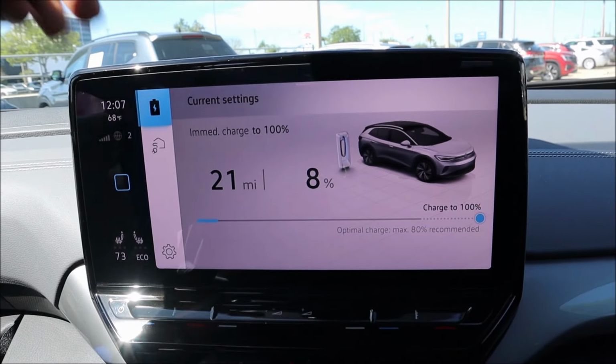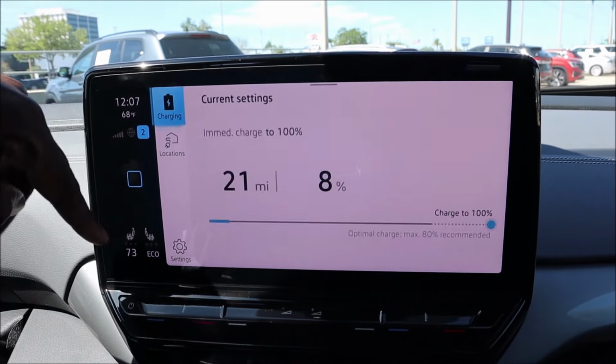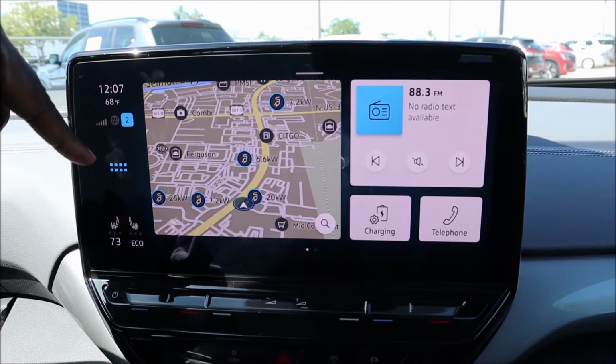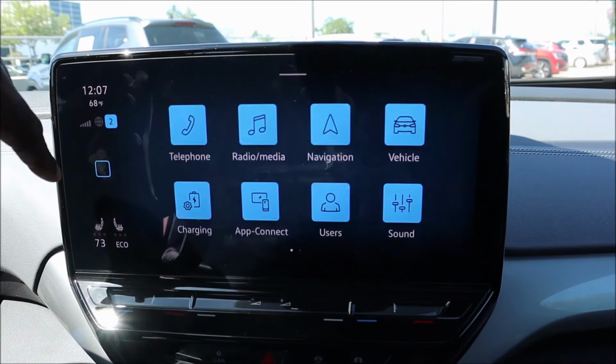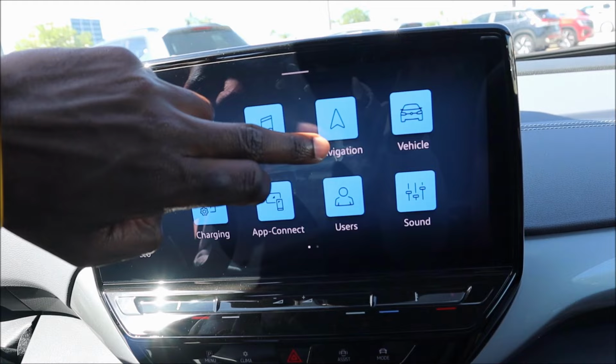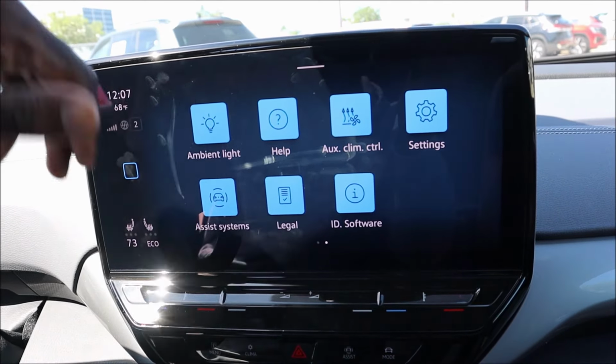Whatever you need, you can see that we have our charging here. We want to go to our home charging, save charging locations. There's so much you can do with this thing. I just kind of want to show that off really quick, but go to home right here, and then if I press that again, you will see all of your options, like your radio, navigation, vehicle app connect, users, sound, ambient lighting, all that good stuff, ID software.